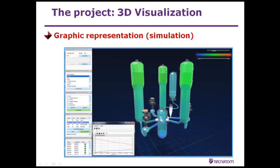The last functionality of the tool I'm going to explain is the possibility to have graphic representation. We can display a window, as in the slide displayed below, to follow the values of any variable, and we can display several parameters at the same time.